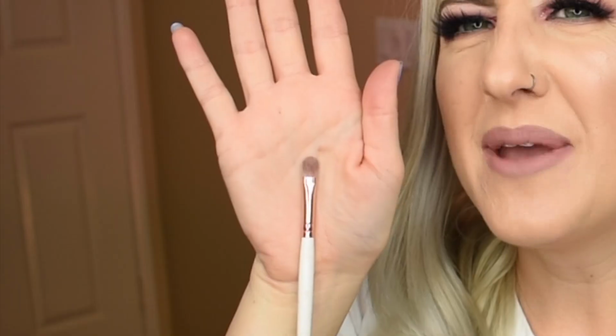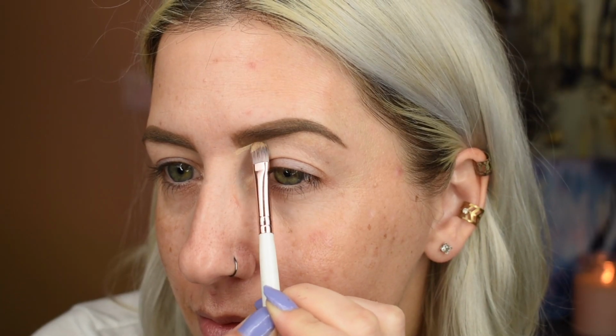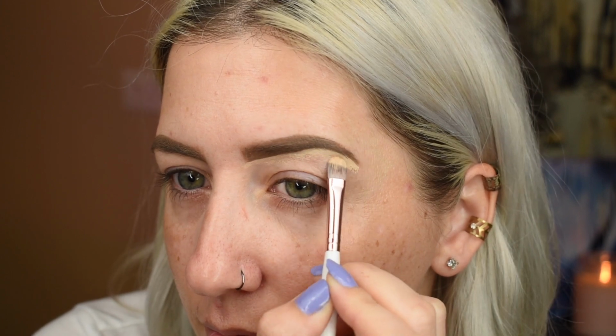But this one I love. This one's number 9 from that Rose Romance set. And it is this little itty bitty tiny crease brush, and I use it for 2 things. I use it to lay down my eye primer and really carve out underneath the brow because it just gives such great precision.